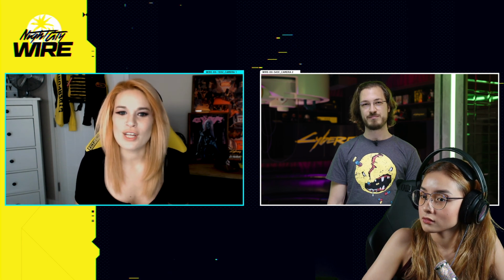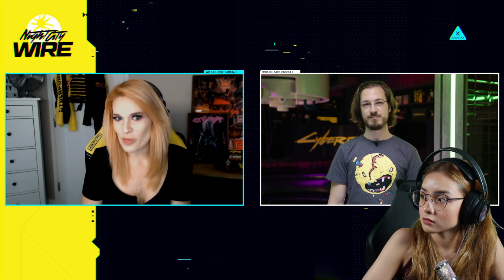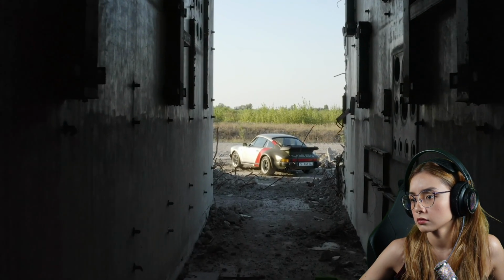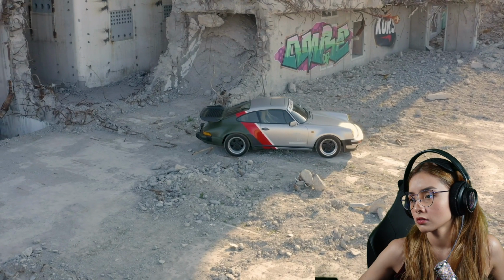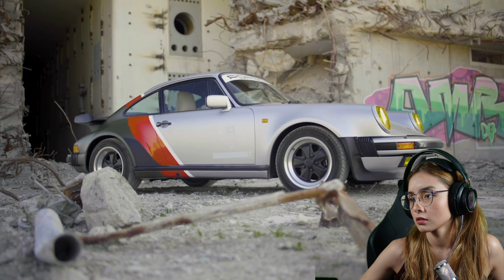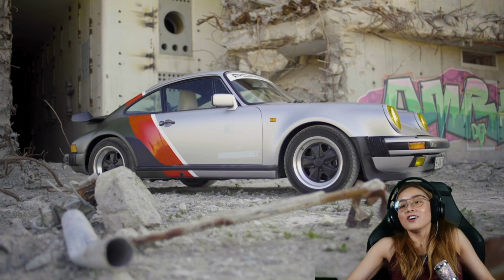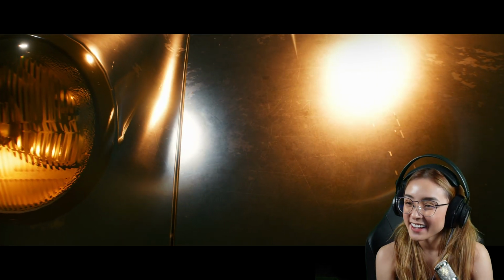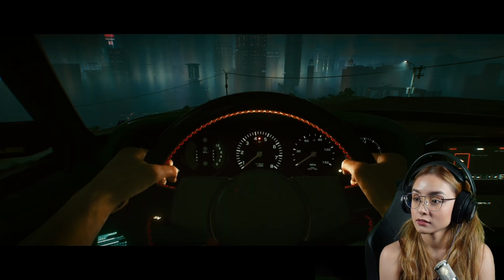So in the video, we did mention there was space for a true automotive icon. Do you want to reveal what that actually is? Of course. The car in question here is Johnny Silverhand's car. Johnny Silverhand is a big rocker boy and he needs some wheels to match. So we gave him a 1977 Porsche 911. Which means in 2077, Johnny's car is going to be exactly 100 years old.